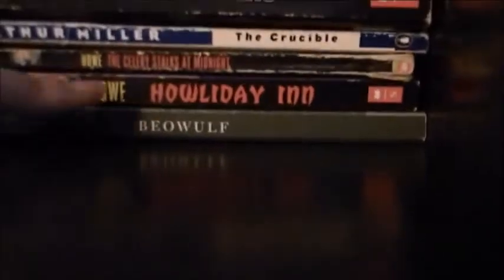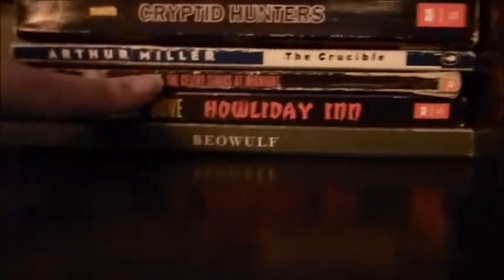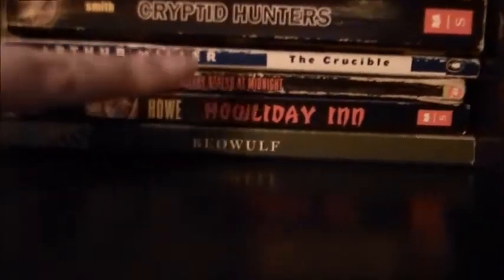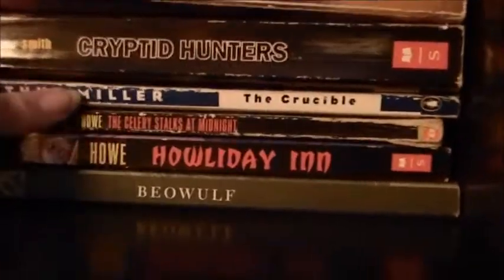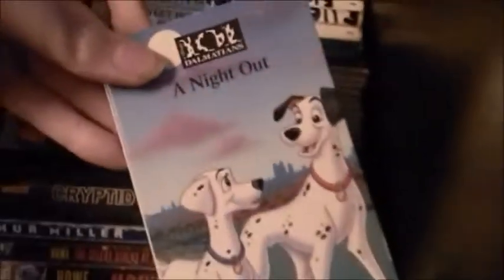And down here, we have Beowulf, Howl the Day In, The Celery Stalks at Midnight, which are both very good. They're, again, for like 6-year-olds, but so good. Arthur Miller, The Crucible, Cryptid Hunters, The Divide, and up here we have just assorted little books that look like this. There's a Dalmatian one, another Dalmatian one, and another Dalmatian one.